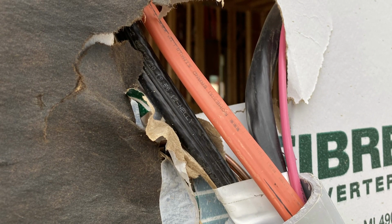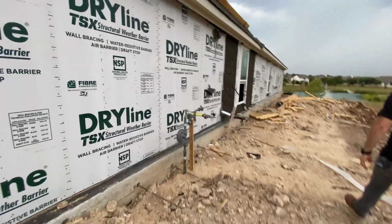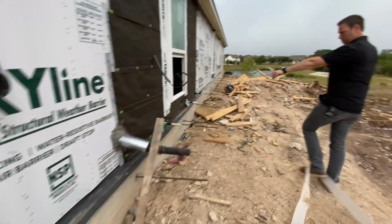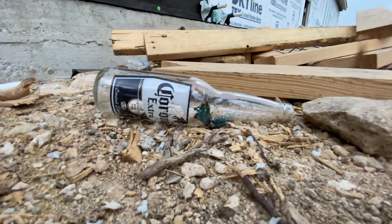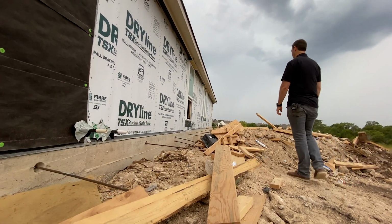And then on the outside, oh yeah, look at this. How do you waterproof that? How do you air seal and bug seal that? I mean, about the best you can do is stick some tape on it and get that tape to go. Look here, that's not good. We're gonna assume that the builder was not paying attention when you see those kinds of things.